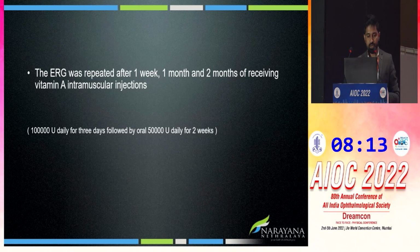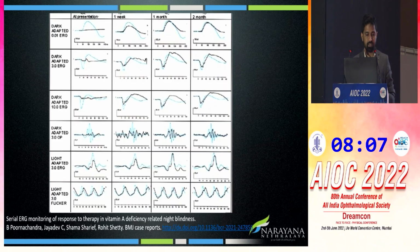The ERG was repeated after 1 week, 1 month and 2 months after receiving an intramuscular dose of vitamin A. So this is the serial ERG monitoring from the presentation. If you just look at the dark-adapted responses, by the end of 2 months, it became normal. So there are some avoidable, treatable causes of night vision problems. You need to pick them up. Especially if the patient has a history of chronic alcohol use, and if you see a tinge of icterus in the sclera, you need to suspect these kinds of changes. If in doubt, get an ERG done.